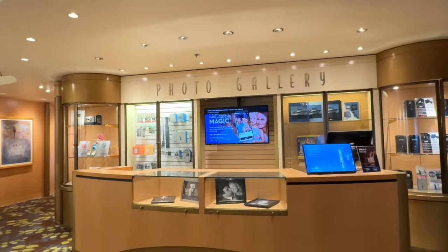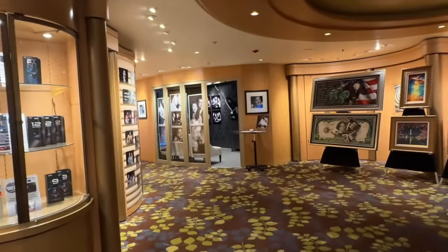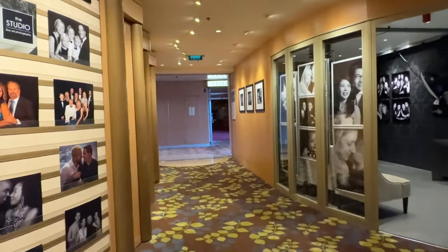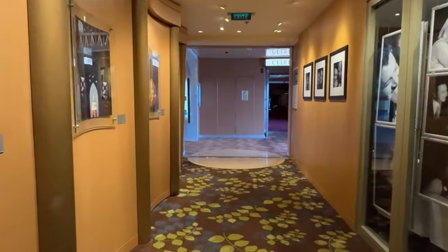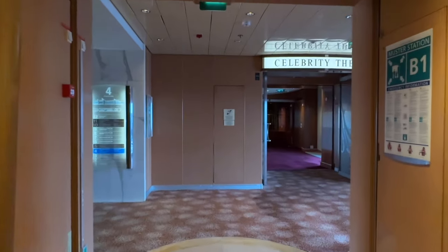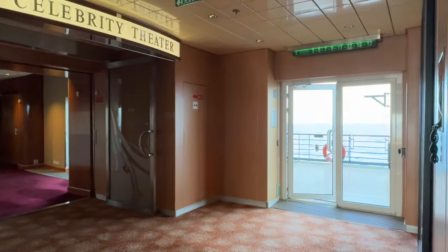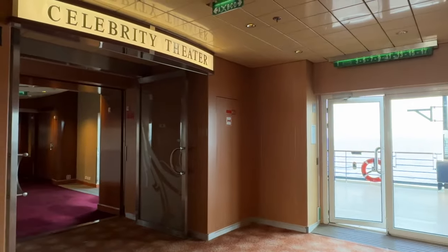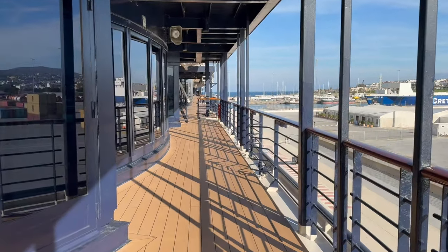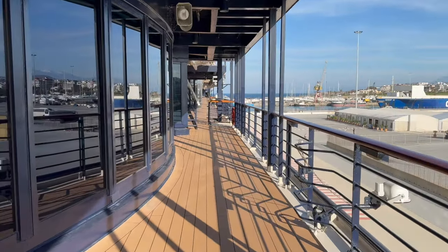And then some more of the art gallery to our right. So this was weird in a sense that it felt like the art gallery and the photo gallery kind of blended together, even though they were separate. We are walking down the hallway towards the theater and not going to go into the theater in this video because we have shown plenty of footage of it in our other videos. Please check them out. Gary had the mission of filming the promenade on a port day. Let's see how he did.